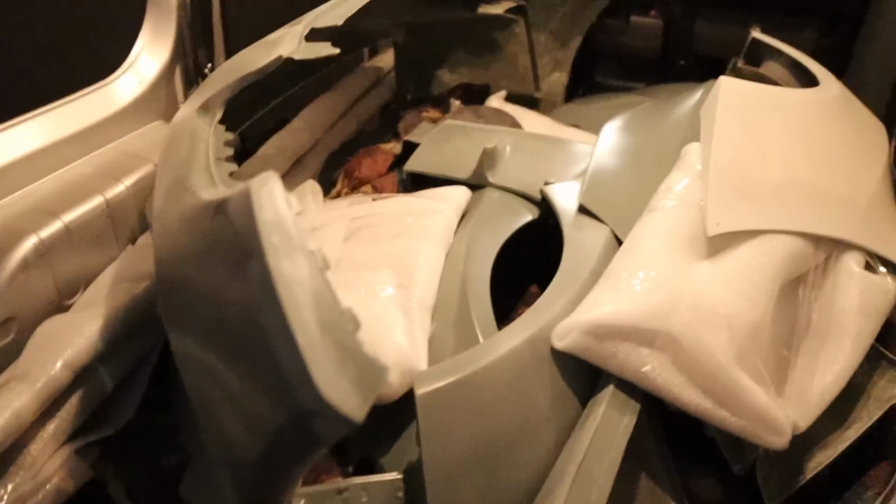What you think, Jason? Think it fit? There's no rear bumper, right? No rear bumper. Yeah, perfect. We got Dylan right here.